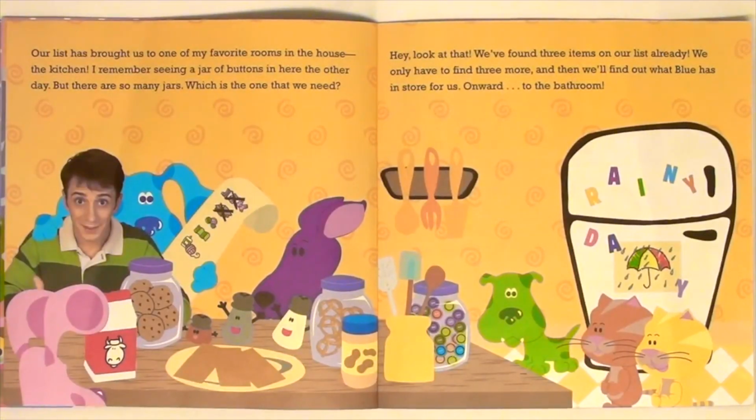Our list has brought us to one of my favorite rooms in the house, the kitchen. I remember seeing a jar of buttons in here the other day, but there are so many jars. Which is the one that we need? Hey, look at that! We found 3 items on our list already. We only have to find 3 more, and then we'll find out what Blue has in store for us. Onward to the bathroom.